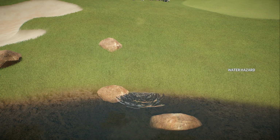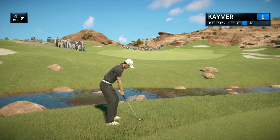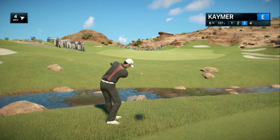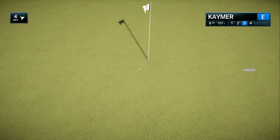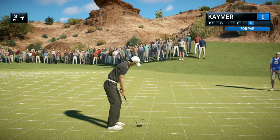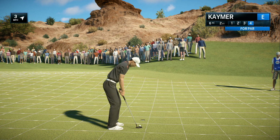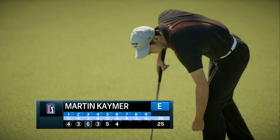In the water. Too bad. So he hit the previous shot in the water, took a drop. This now the third shot. Oh, can't hide the flag stick from that man. Even par currently. He'll take par and move on.